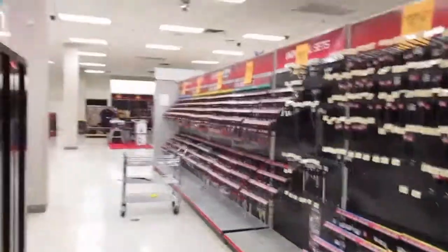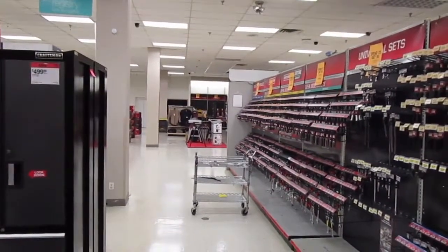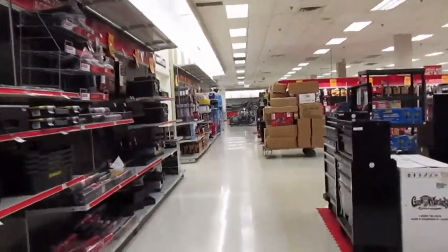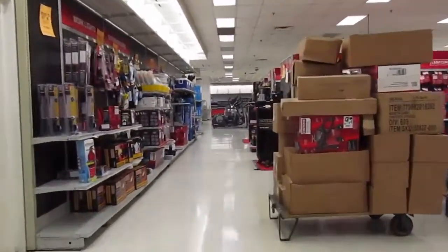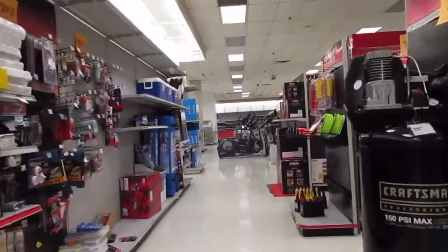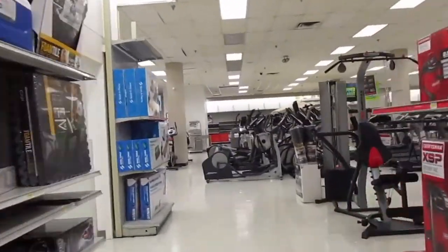Now, I did a little pan around the tool section area. They are pretty well stocked with tools. I didn't see anything really empty or anything like that. There were some floor spots where cabinets used to lay around, but it looks like they pried those cabinets out. Other than that, it was a pretty fully stocked Sears.